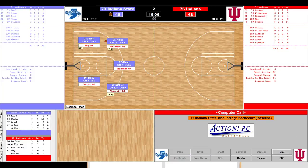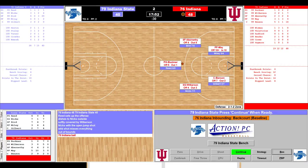We'll try to drive. They get the ball to Knicks. Knicks will try to drive to the hoop and create some offense. Softly covered. Knicks with the open jump shot, and he airballs it. He misses everything. Out of bounds. Ball goes over to Indiana. Chance to extend their lead to 10 points now.